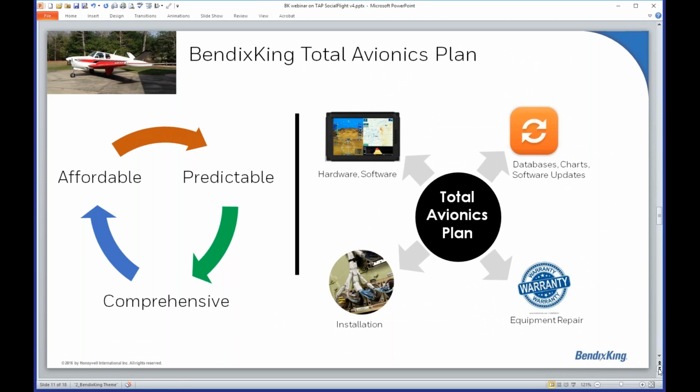BendixKing will pay for the installation, so you don't have to worry about that part. And I think Jeff was talking about database and software charts and updates. The subscription also covers the monthly and yearly updates required. That would be all included. You will still get it from the same source, but you don't have to sign up separately and pay separately for those subscriptions. The subscription plan covers those updates.